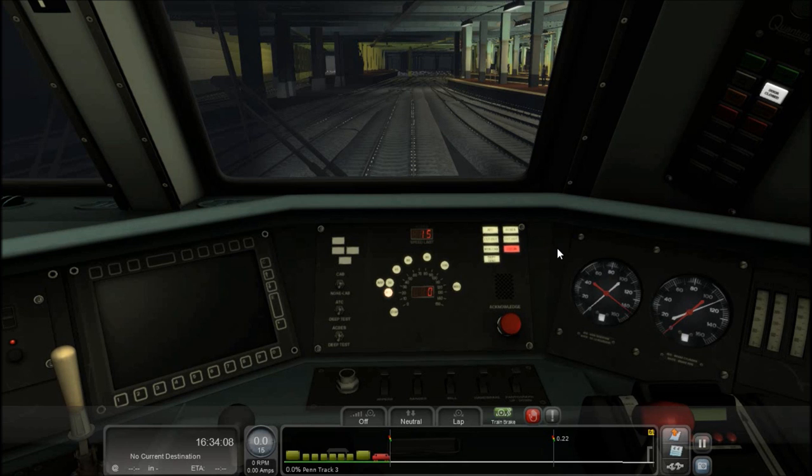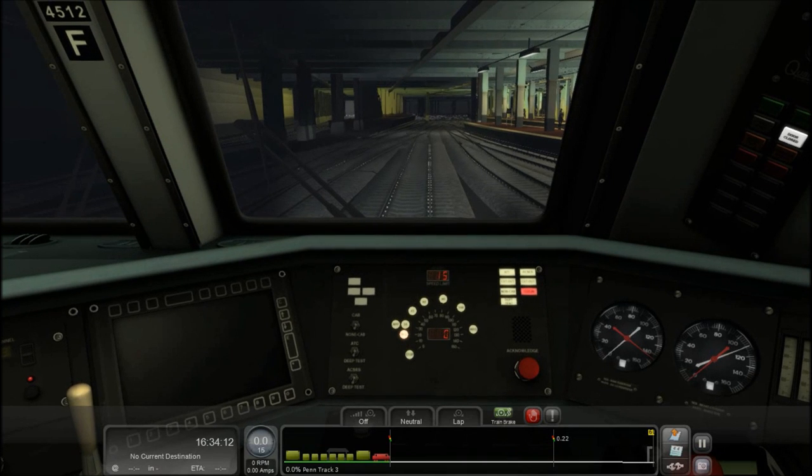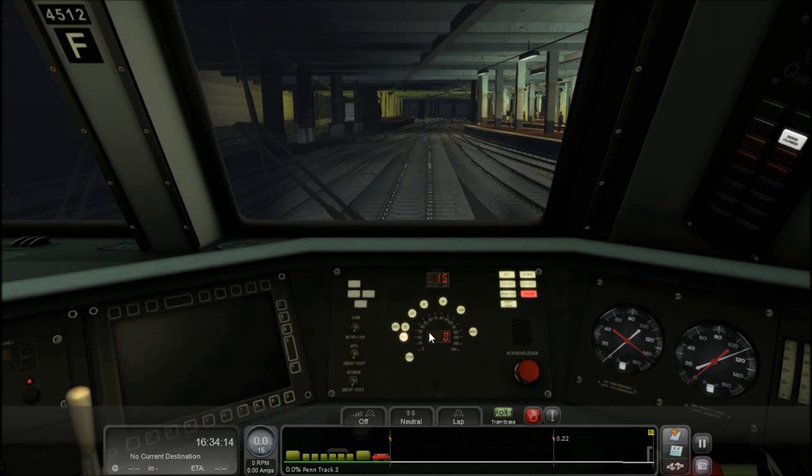But one thing I like that they changed is that the cab signaling is set to default to off when you load the train. Okay, there we go. That way you can run this equipment on the original Northeast Corridor or the New York New Haven route without any cab signaling issues.